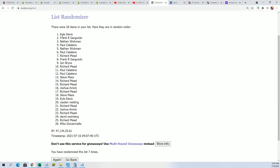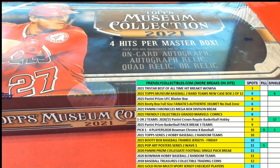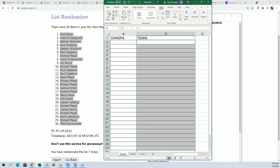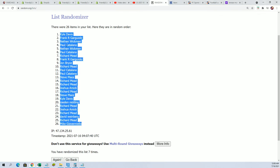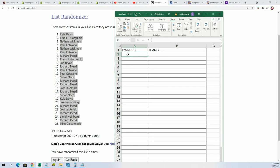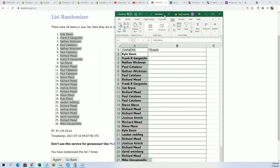Lucky number 7. So that's the first random. Good luck, everybody, getting some of the best teams at a museum. We got the first random finished. So the first random is all done, and we've got that going in here. And good luck, everybody. We'll see who gets the Angels and who gets some of the best teams in museum.